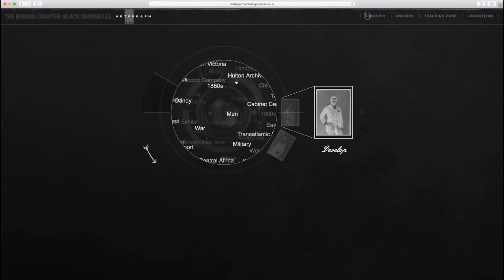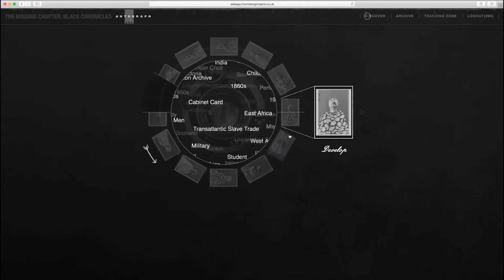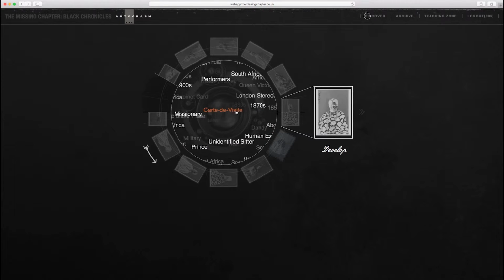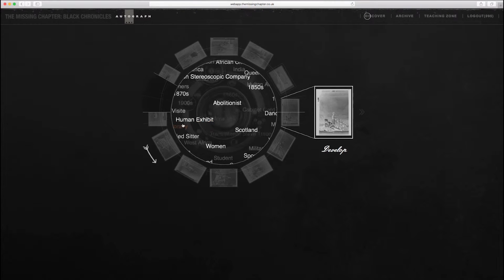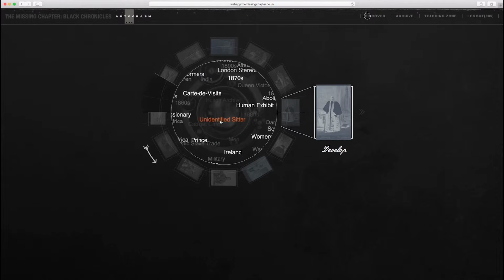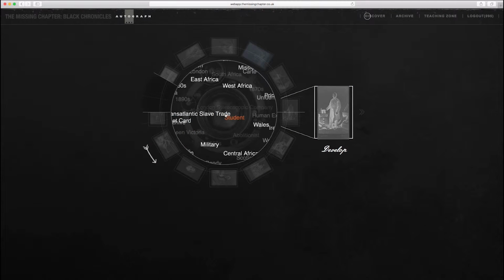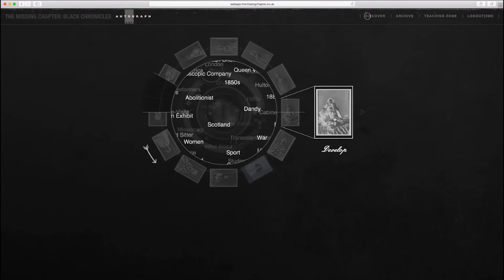The Missing Chapter Black Chronicles web app is a freely accessible website where you can search through and interact with more than 250 portraits. The website has been created with learning, exploring and discovery in mind and is set out in 3 sections. Discover, where you can search for a variety of different portraits by choosing keywords, dates, names, places, themes, and then develop your chosen photographic negative in a tray of liquid using the app's simulated darkroom.